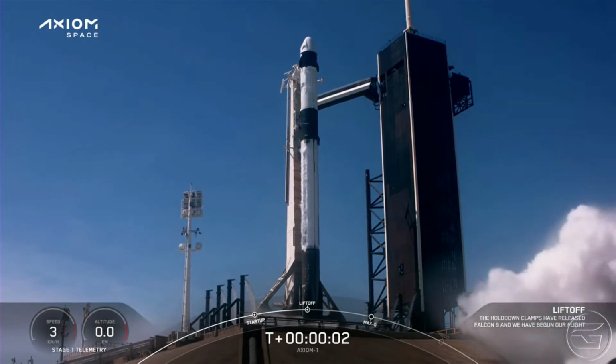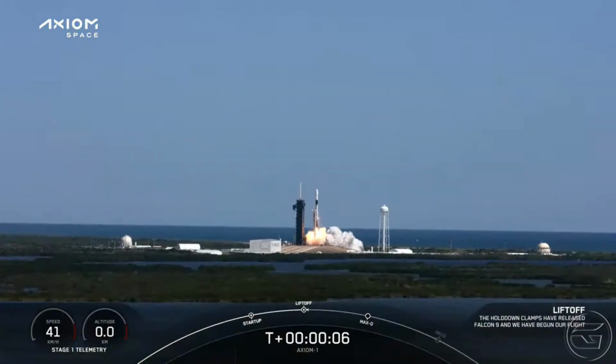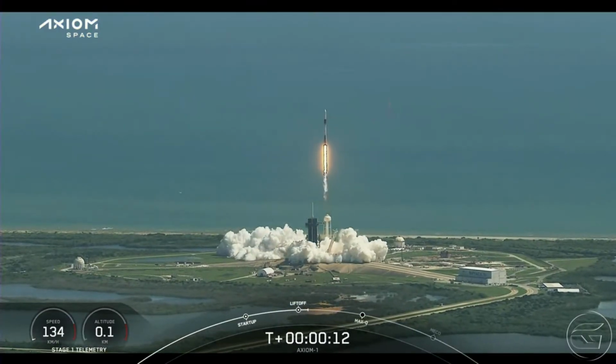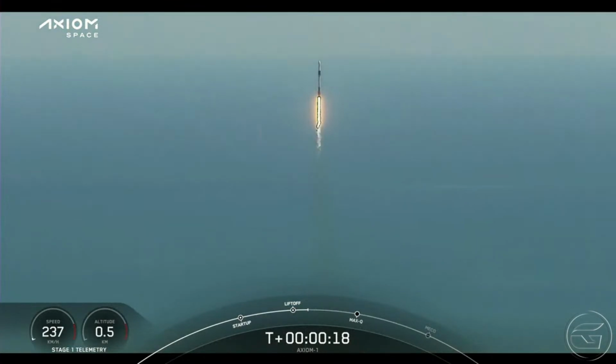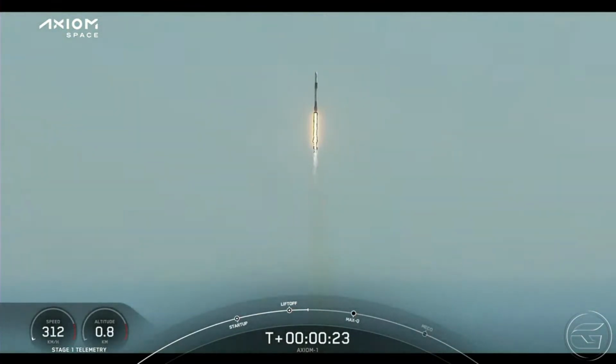Ignition. Liftoff. Go Falcon, go Dragon. Godspeed, Axiom 1. Copy 1 Alpha. Station downrange. Together, a new chapter begins. Godspeed, AX-1. Stage 1 propulsion is nominal.